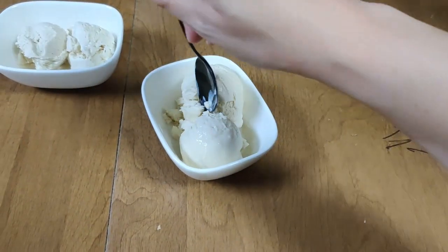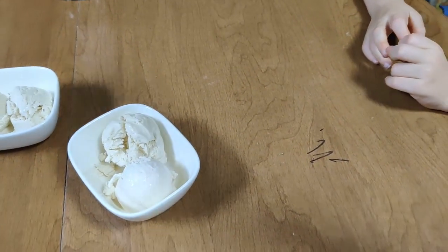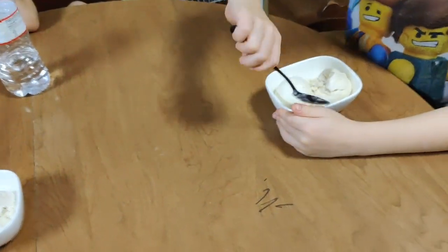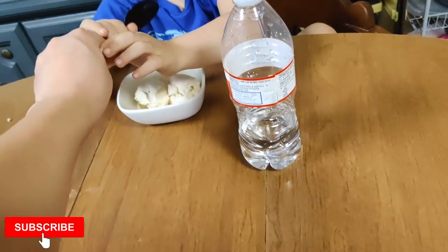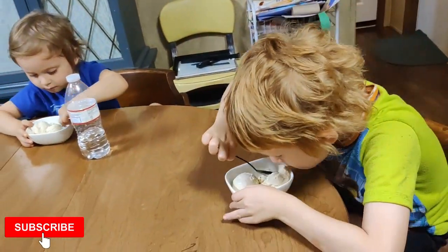Tastes like a Swan's Root Beer Float ice cream pop. What? That's the best ice cream you'll ever have. Do we want to give that secret away? I don't know. No, let's keep it as an old secret.